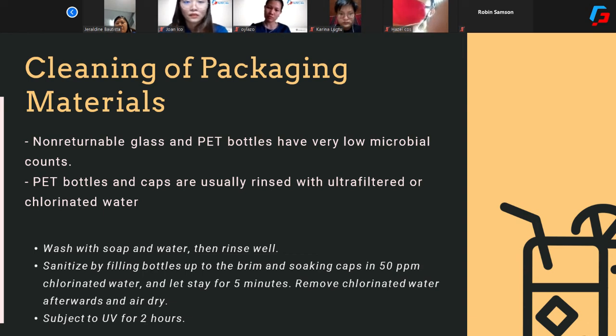Yung caps natin ngayon, walang naghahawak na tao eh. Cap, and that lang talaga yun eh. Machine lang talaga yun. But it's as clean as it could be without having to rinse it na. Coming from experience, if you leave the package open, that's when dust might come in or any other bacteria. But it's no more dangerous.